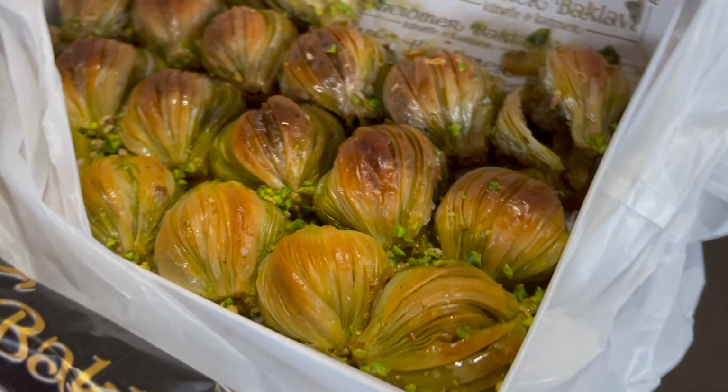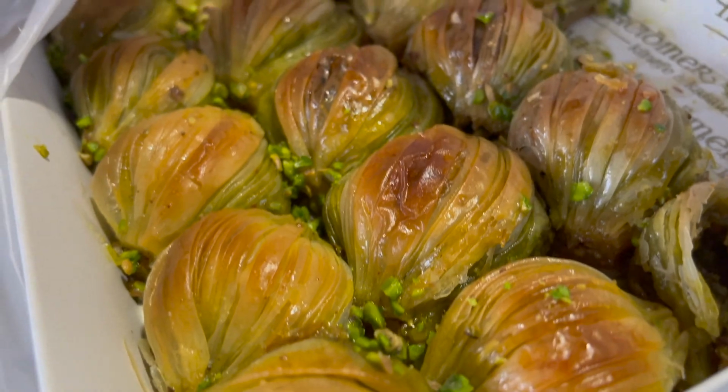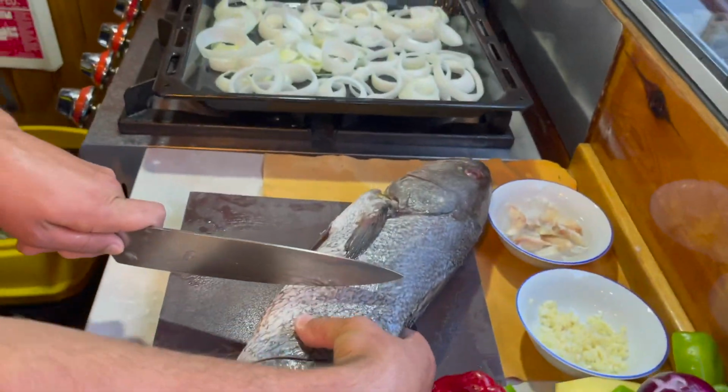I will have to do some research on how this particular baklava is made. For now, we had a taste of it. The rest is for the dessert tonight, and we're moving back to our dinner.